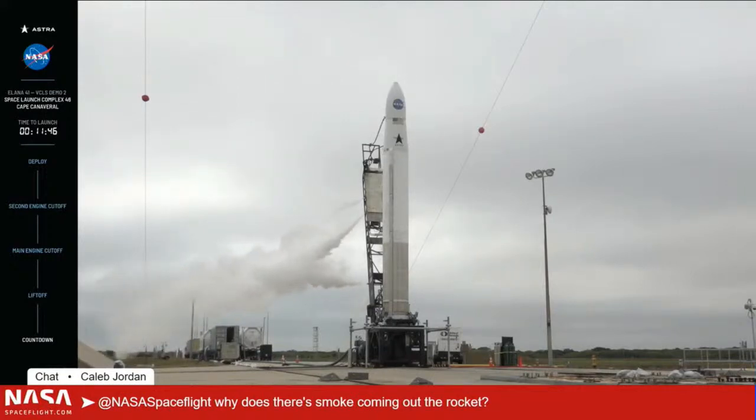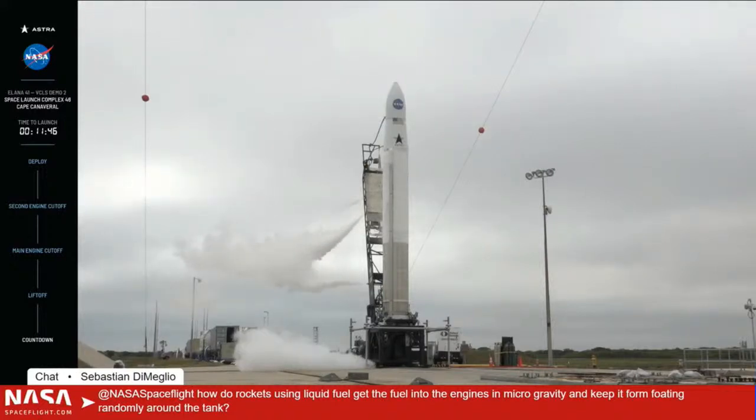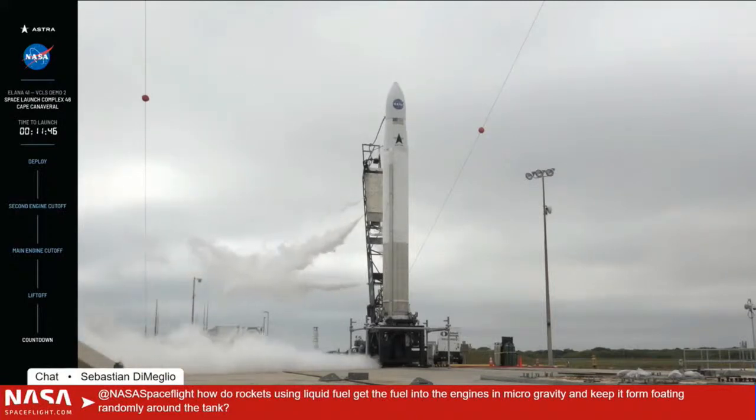Got another sort of physics-y question here from Sebastian, who asks, how do the rockets using liquid fuel get fuel into the engine in microgravity without it just floating through the tank? That's a great question. So that mostly affects our upper stage engine. Our upper stage Eether engine is a pressure-fed engine, so actually the pressure inside of the tanks itself keeps the propellants flowing to the engine in space. There you go.